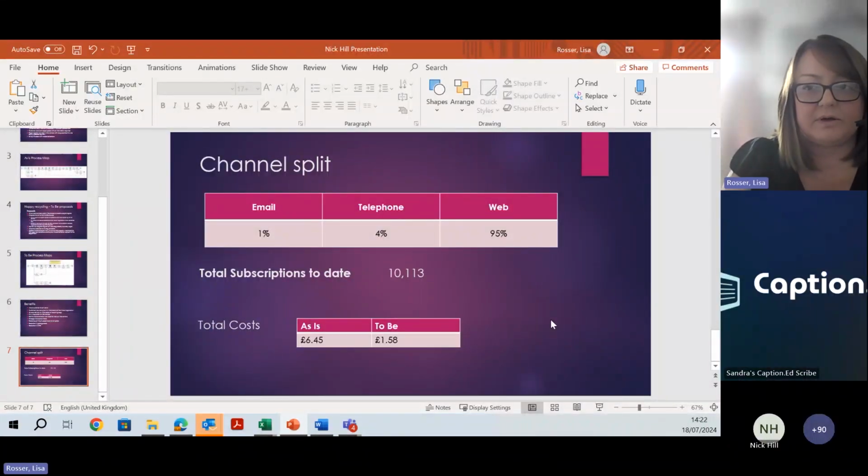95% of our customers self-serve, 4% are through the telephone, and we get 1% on email. Currently, to date, we've got just over 10,000 subscriptions for our nappy recycling, and between the as-is process and to-be, you can see there was considerable saving made per transaction cost.